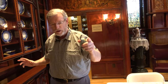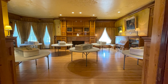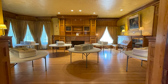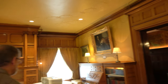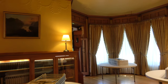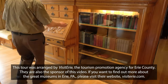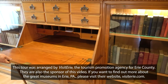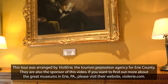If we move into the old library, which is getting set up for a wedding, you can see the wood has changed, the style of carvings have changed. That's Mr. Watson's desk here, which you saw in the other painting. He was sitting here in front of his desk in that photograph.